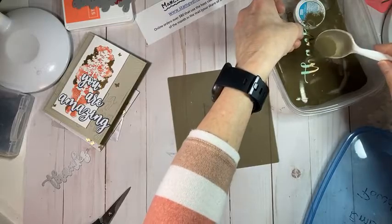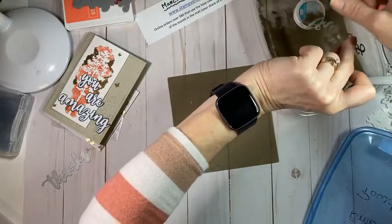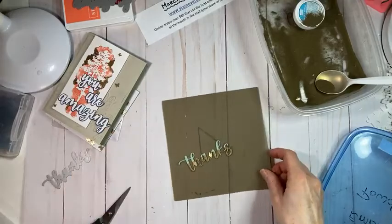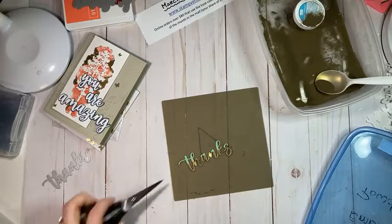There is a way to fix almost every problem. Or if you can't fix it, hide it or adopt it or whatever. Okay, so that's mostly covered. There might be a little bit of green that's showing along the edge, but we'll see.